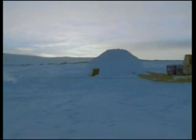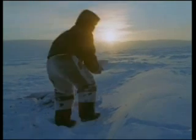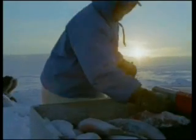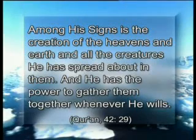As we have seen, the human body is able to meet its needs even here, in the freezing polar conditions where fruit and vegetables cannot grow. In this ice-covered world, man is cheek by jowl with everything he needs. The Almighty God offers the creatures in the sea and on the land for man's use. Among His signs is the creation of the heavens and earth and all the creatures He has spread about in them, and He has the power to gather them together whenever He wills.